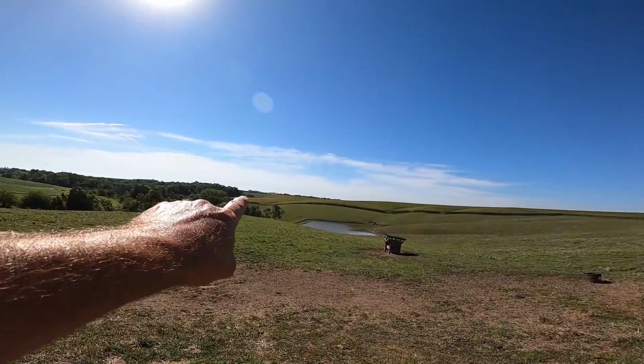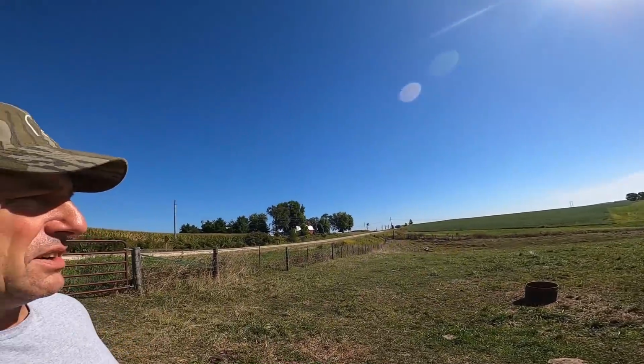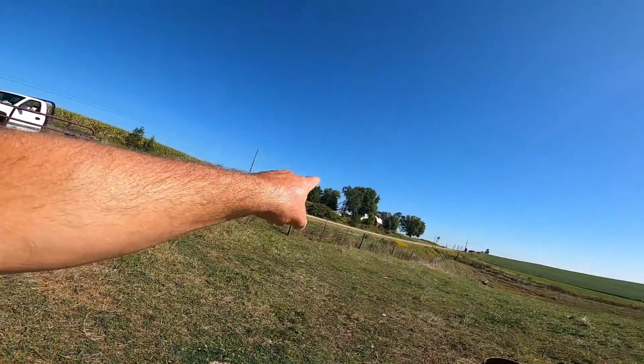You can see the corn starting to turn, the beans are starting to turn. It is gorgeous up here. I'm out here in the pond pasture. The buildings are over there.